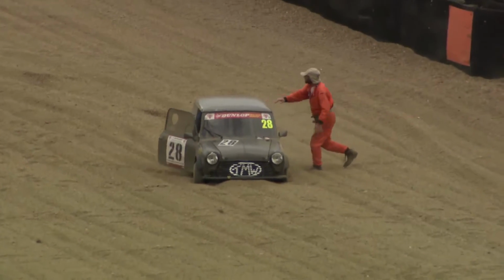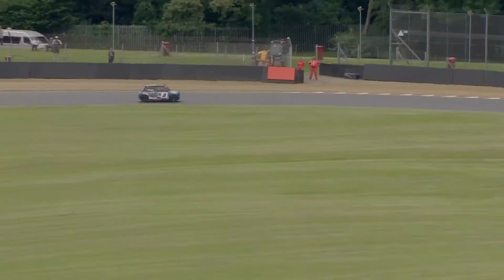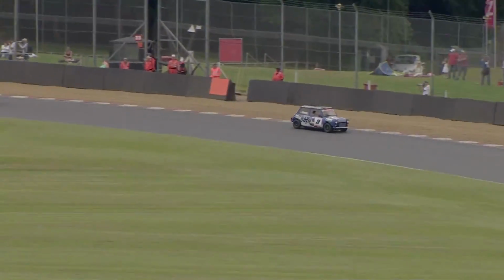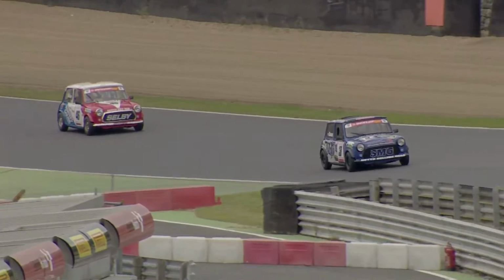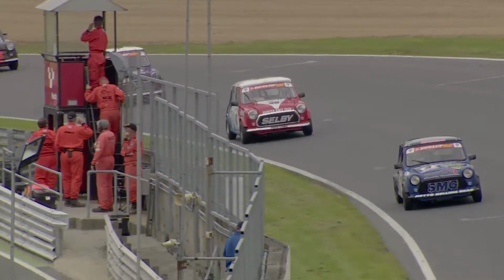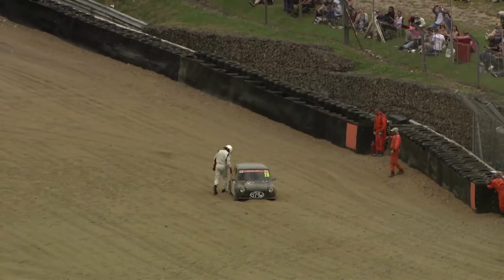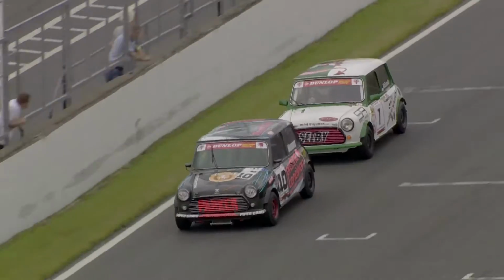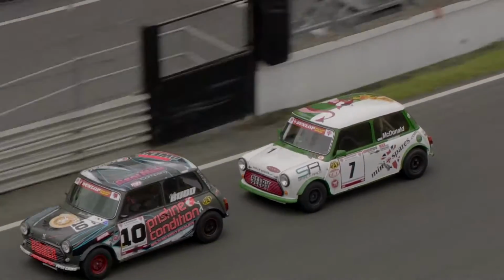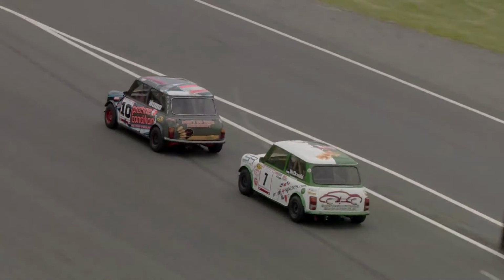Marshall opens the door, checks that Dom Berger is okay. Berger extricates himself from the cockpit, and all the while at the front of the field, Ashley Davis making a bid for freedom in the early stages, because these cars, without the aid of aerodynamic devices, slipstream extraordinarily well. Now build a buffer and want to try and preserve it.